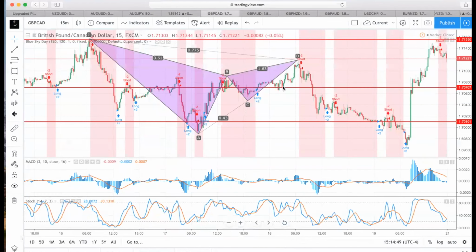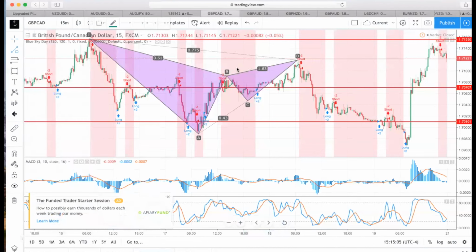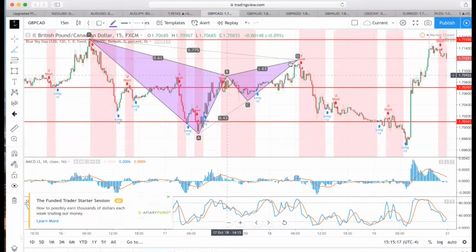All righty, GBP CAD. Here goes another one, just showing you guys, getting you guys in the groove. Now this is bearish, so this is good that this is in the bearish. Let's put here. So let's come over here. Oops, pardon me, that was the wrong one. We're going to come over here, trend angle. So here we go, the market is pushing up. You see we have a positive 13 degrees.